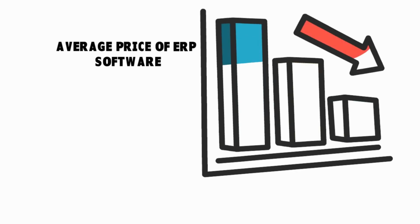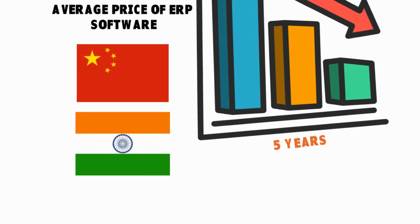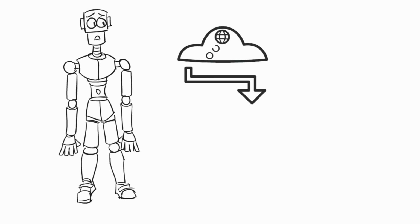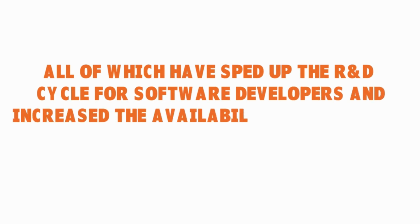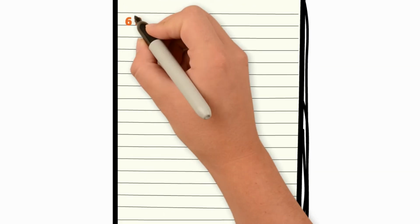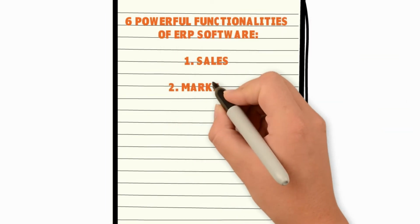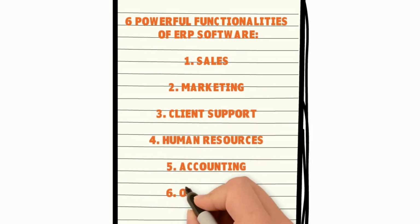In the last 5 years, the average price of ERP software investment has gone down, mostly because of China's and India's increased presence in the software production space, as well as advances in technology such as artificial intelligence, cloud, and Internet of Things, all of which has sped up the R&D cycle for software developers and increased the availability of software programming talent. Now, in this program, we are going over 6 powerful functionalities of Cloud ERP software: sales, marketing, client support, human resources, accounting, and operations.